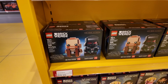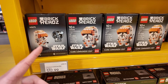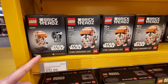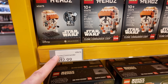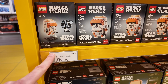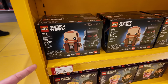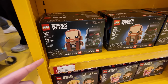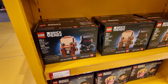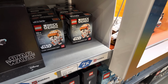I think online, this was included in the double points, and so was the Captain Rex Microfighter. I could be wrong, but I think I recall seeing that. So it's funny how the promotions are different in store, unless they just forgot to put the double points marker on that one. And online, this was at regular price, but it's on sale here. It's 20% off, regular 25, on for 20, and that is the Obi-Wan Kenobi and Darth Vader brickhead. They did forget to put the tag, I'm sorry, that is double points here in the store as well.